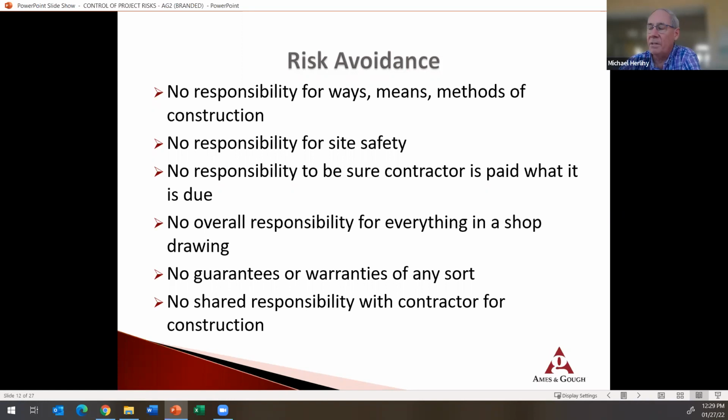No guarantees or warranties of any sort. Every professional liability insurance policy out there, the first exclusion they all put in is that you're not insured for express warranties or guarantees. That's simply because you can't be perfect, so how can you guarantee or warranty professional services? It's not like a product manufacturer. You don't get the chance to do it over and over and improve your product. You get one shot to get it right, and as a result you're not expected to give warranties or guarantees. But if you give them in a contract, you're going to be responsible for them, and worse, you're not going to have insurance for them.